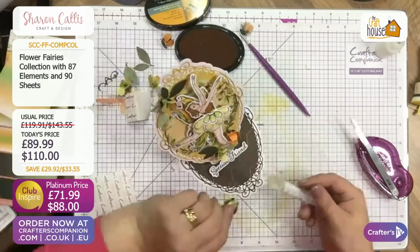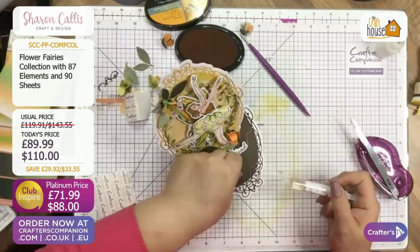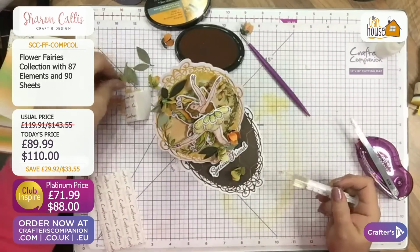Right, so this is our stopper. And then we just add some more foliage and flowers just to finish it off.